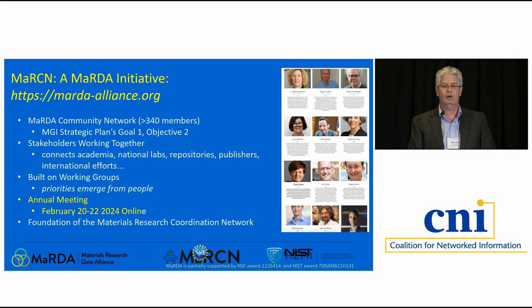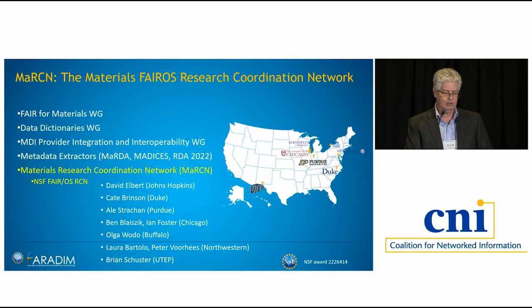The photos on the right are the members of the Governance Council right now, who are all brilliant in their own fields, but they're also brilliant at putting the time into understanding what other people are doing and networking people together. Annual meeting, third week of February, Tuesday through Thursday, half day virtual online, martaalliance.org. You'll find the information you need.